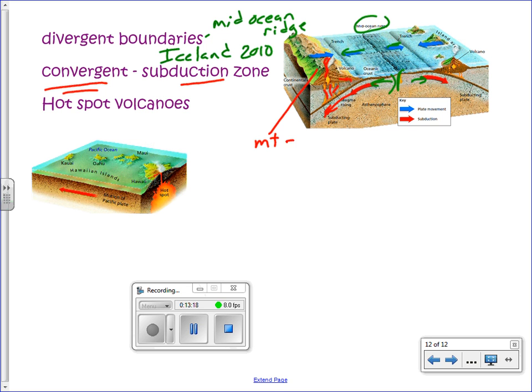Mountains like that are like Mount St. Helens, or if it happens under the ocean, then you have what's called an island arc, and I believe this is what's happening in the Philippines and possibly even in Japan, the subduction zone where you're getting a lot of volcanic activity.